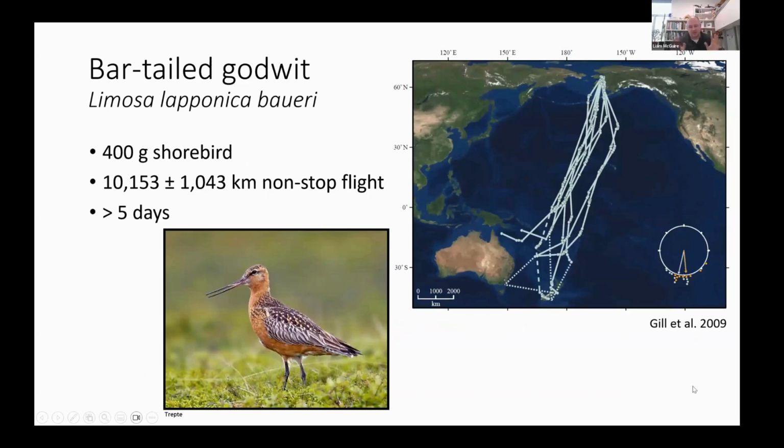But surely the undisputed champion of the bird migration world has to be the bar-tailed godwit. These are, again, up a size class. It's about a 400-gram shorebird. These guys breed in Alaska and overwinter in New Zealand and migrate from Alaska to New Zealand across the Pacific Ocean the long way. So 10, 11,000 kilometers in a single nonstop flight.